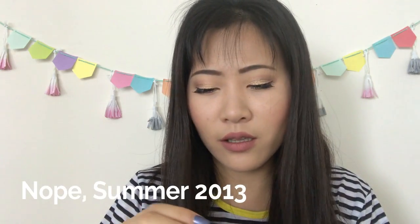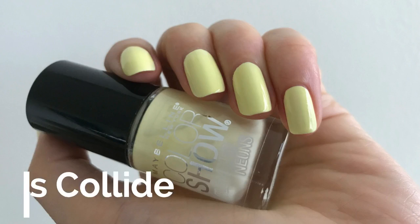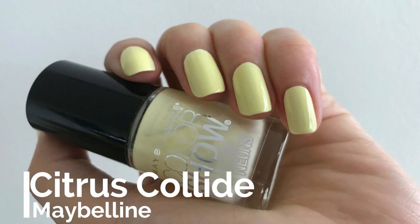The buttery yellow I picked is from Maybelline. This one is the Bleached Neon line. I think it came out a couple years ago, and the color is called Citrus Collide, and I really like this color. I recently wore it, I think it was last month, and I just fell back in love with this one. I think it's a fantastic formula. 2 coats, it's very easy to work with. It's a little bit streaky, just like all yellow polishes, but it's definitely a good polish.